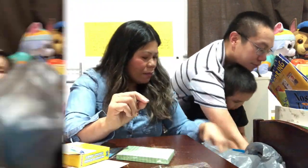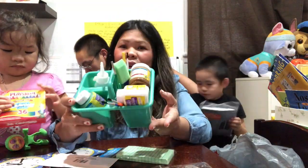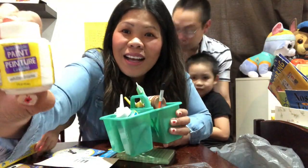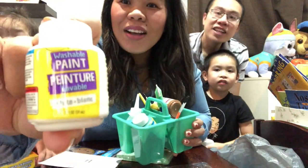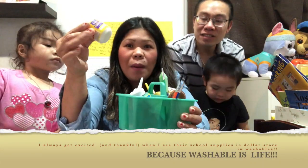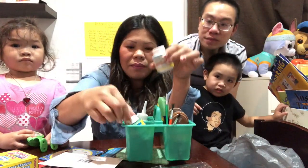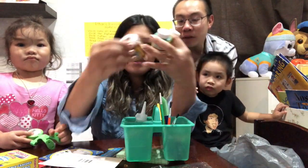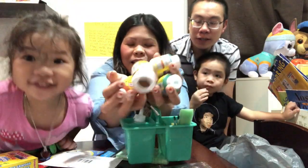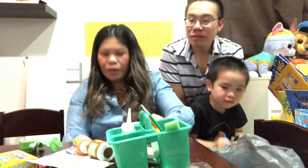So what's the next one, Ethan? I also bought this, but they already use it. This is a washable paint. How cool is that? It's so cute. This is also $1 or $1.25, I can't remember. They already use it, but I bought how many of them? Five. I bought five of them.